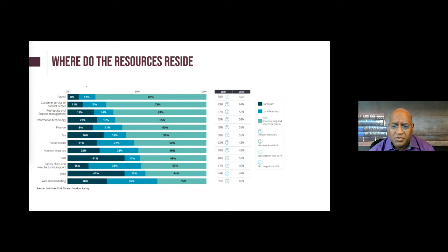80% of payroll was moved, 73% of customer service and contact centers or call centers, 67% of real estate and facilities management, 65% of information technology. Companies more or less thought that legal and sales and marketing were probably things they wanted to keep in-house. So you're not seeing as much movement in these two areas as we move into 2021.